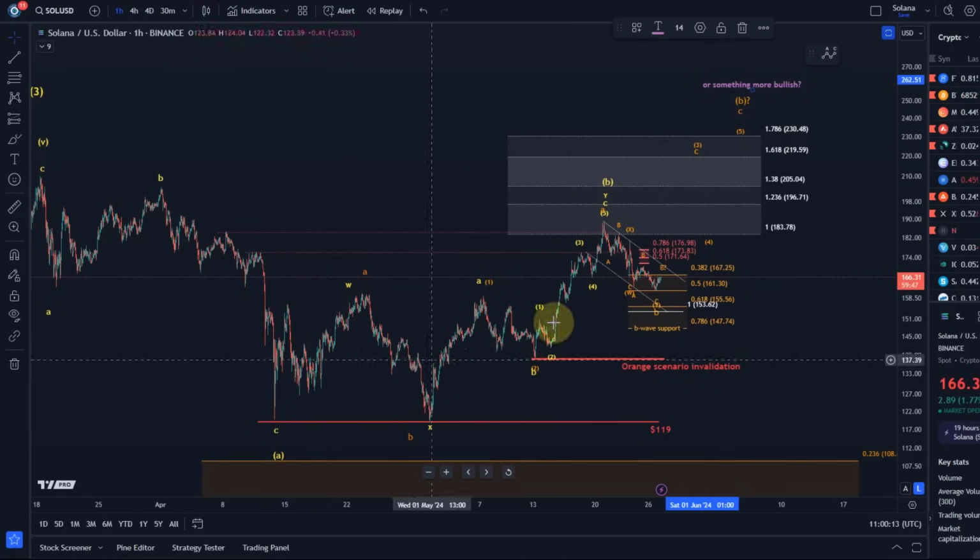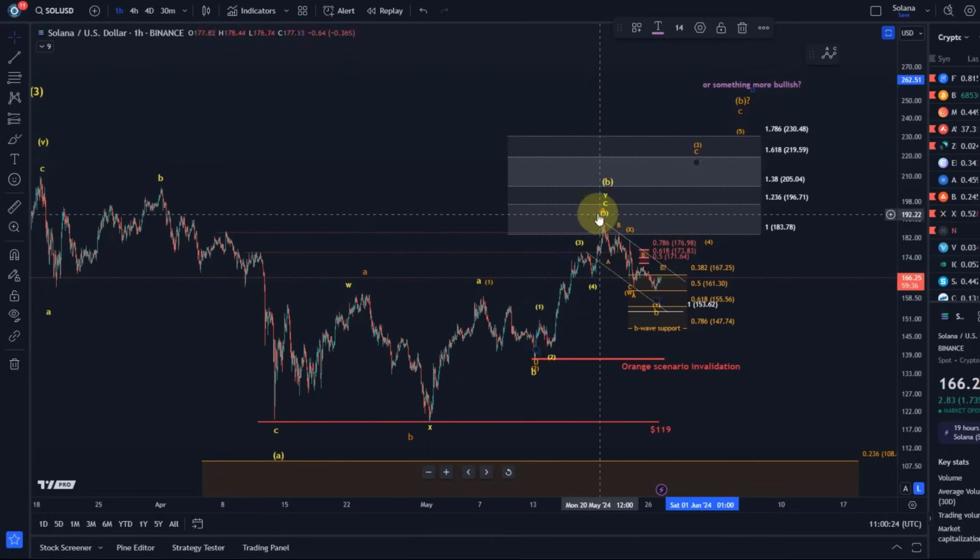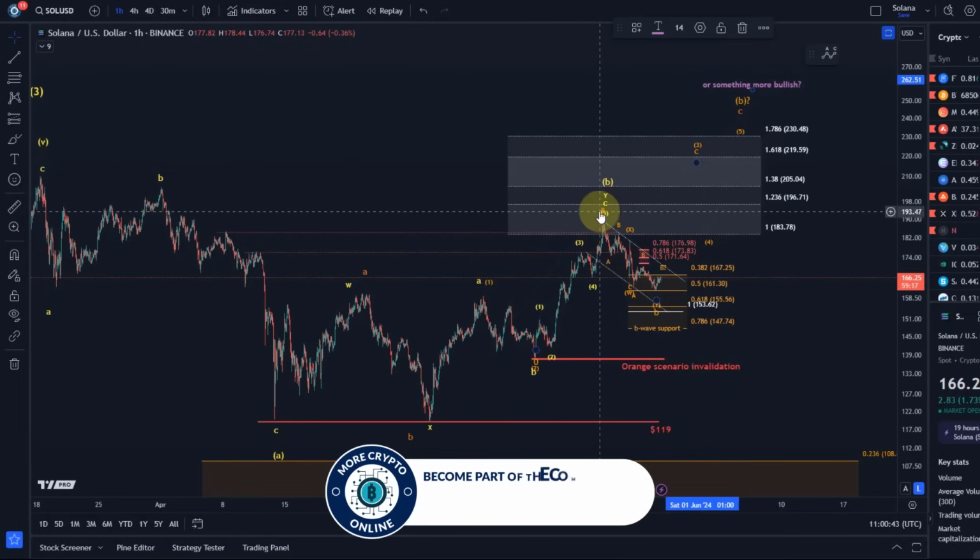At the moment I'm looking at this as a corrective rally. And again, that's the base case for now. That means that in the yellow scenario, this is a WXY structure, and this B wave could have topped in a WXY structure. Again, these WXYs are not the most reliable patterns. They are not the most likely patterns generally, and therefore I'm not leaning to this scenario. But it's possible. It's just not the preferred one. It's not the most likely one.